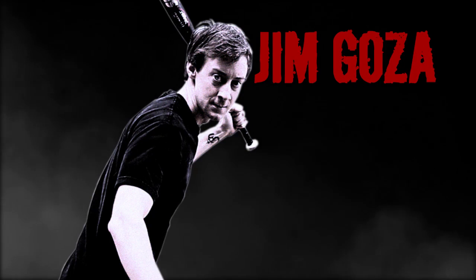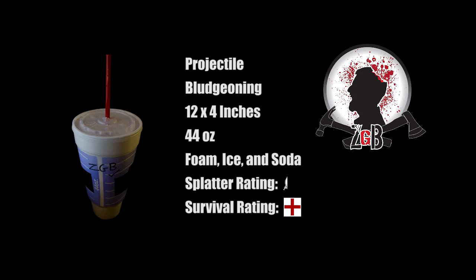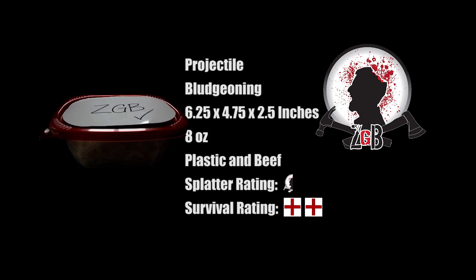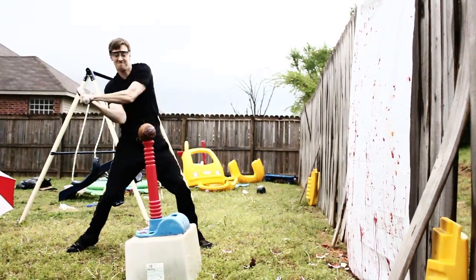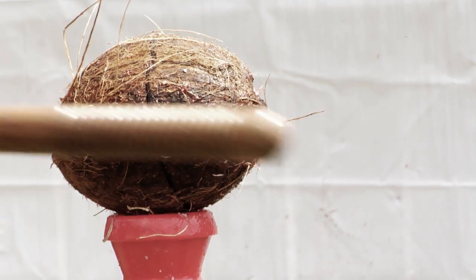I'm Jim Goza, zombie survivalist. Now odds are, you're gonna be at the movies, at the grocery store, at the office, or out in adverse conditions when the apocalypse strikes. So the question is, could you kill a zombie with a $10 soda, a package of lunch meat, a ballpoint pen, or an umbrella? Using real-life settings, we put the weapons, everyday objects, and theories to the test, and you won't believe the stunning results.